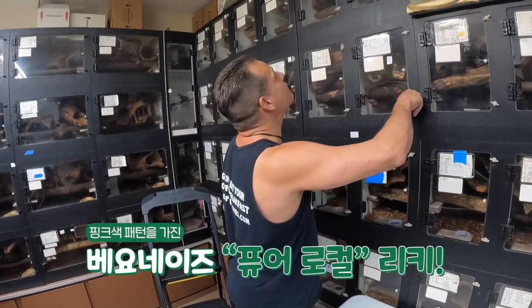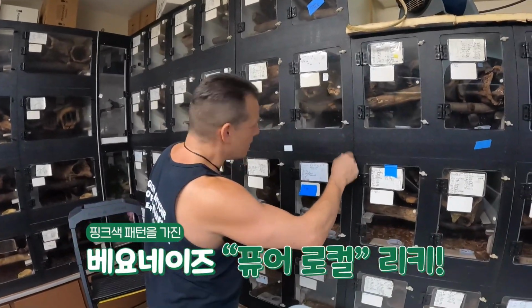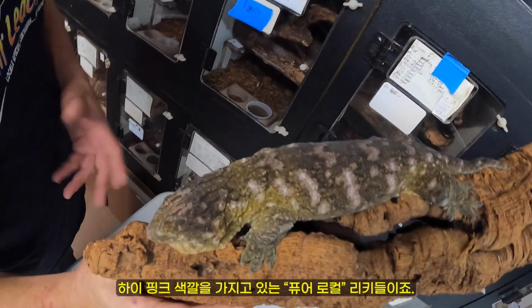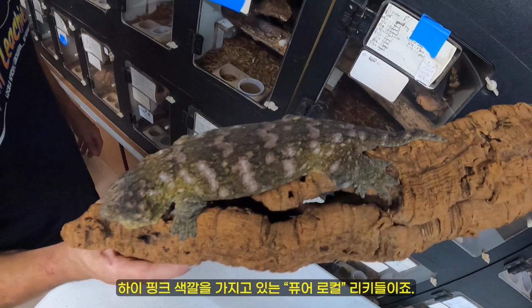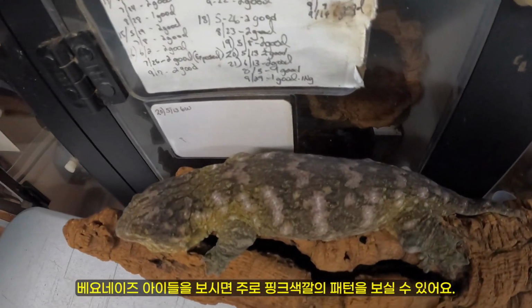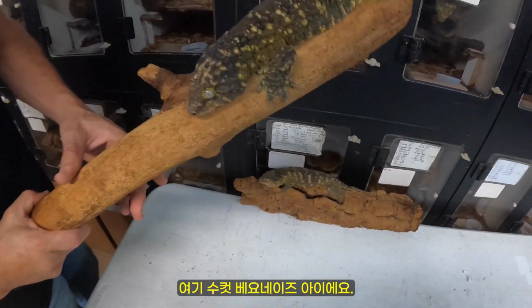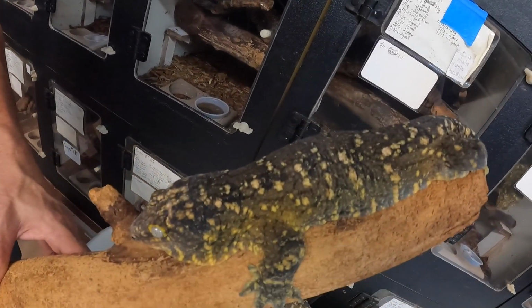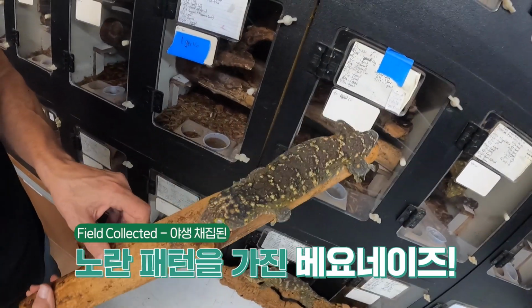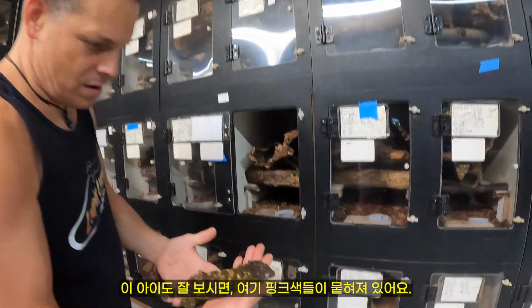Bayonnaise would be, I would say, our pink blotch gecko. That's a high pink, known locality gecko for sure. Very common that they will have lots of pink. Here's a nice male, more with yellow blotching. This is typically what they look like more in the field collected. Yeah, this one is more pink.